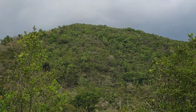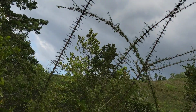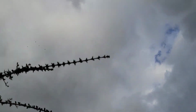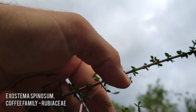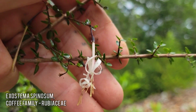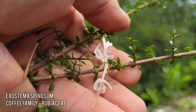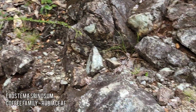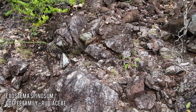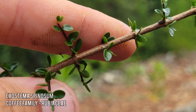Oh, wait. Hold on. We got somebody going off. Oh, not anymore, but they were. Oh, no. No, they are. Oh, that's nice. Wonder if it's a serpentine endemic. I would guess so. Get those little leaflets.